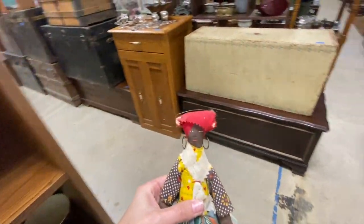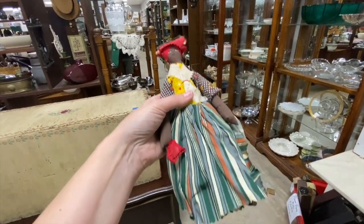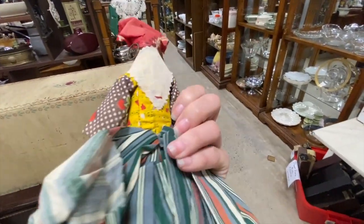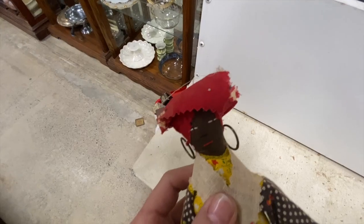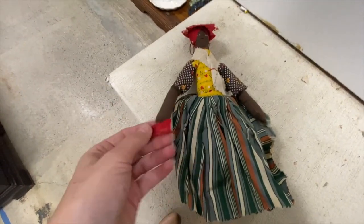Oh, she's marvelous. She's a dollar. She's holding a little bag. She looks authentically old. She really, really does. Look at this fabric. I love her face and her earrings. Little red bag.